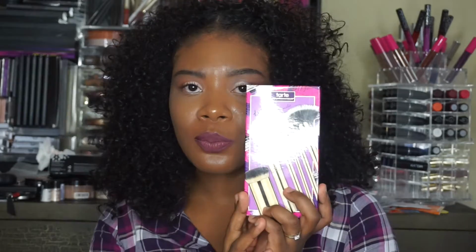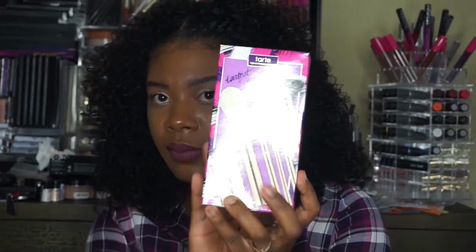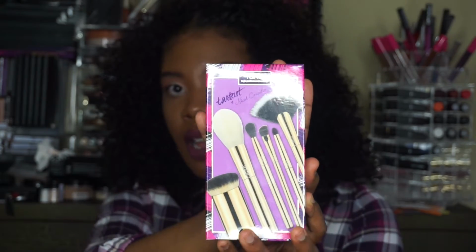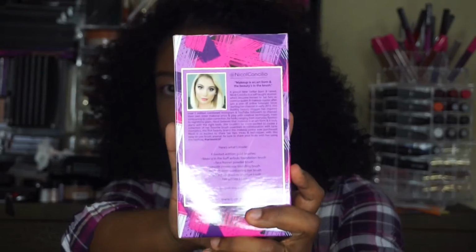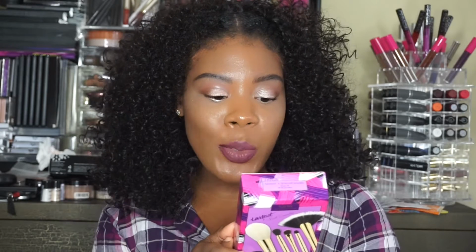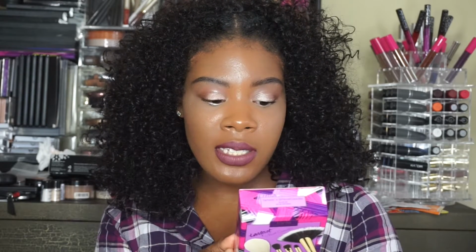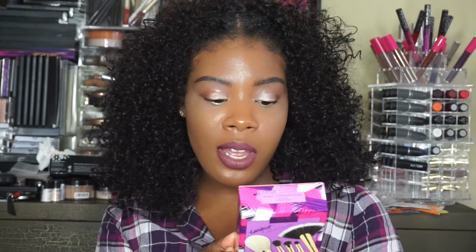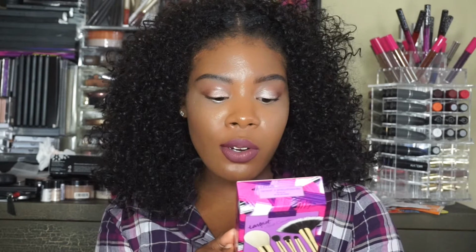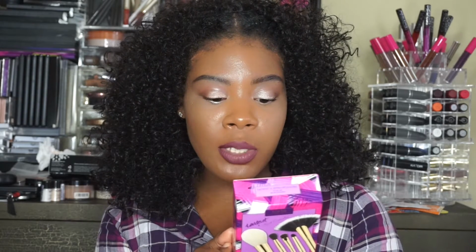It comes in this little, I guess I'll zoom it in, this little pink and purple box with gold accents all over. There is also the back, which has a picture of Nicol, and it says here's what's inside: 6 limited edition gold brushes, Beauty and the Buff Air Buki foundation brush, face framer powder brush, smooth moves eye blending brush, shade thrower contouring eye brush, smudged up shadow smudge brush, and fangirl fan brush.